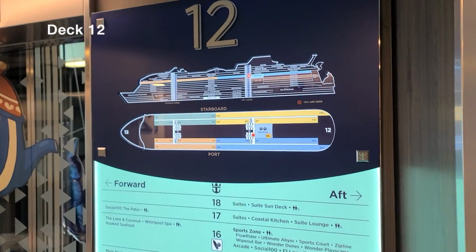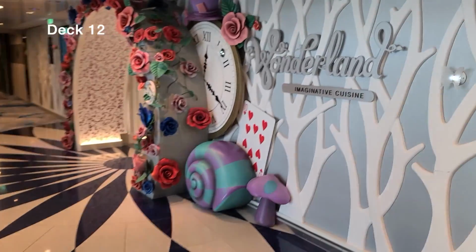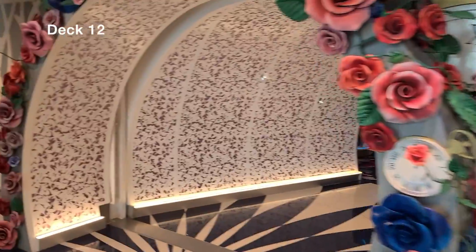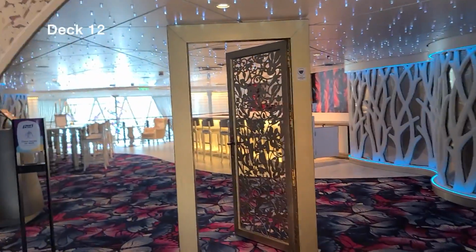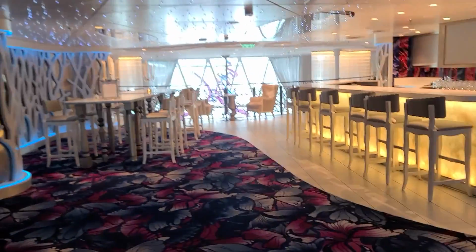Fun fact, there's not a deck 13 on this ship, or any other ship for that matter, or even hotels, due to superstition, so let's continue down to deck 12. Anyways, there's only one place to show on this deck, and it's none other than the Wonderland restaurant. Please check out our other Wonder of the Seas content for in-depth looks at some of these bars and restaurants on this beautiful ship.